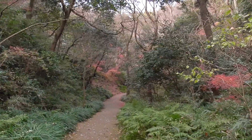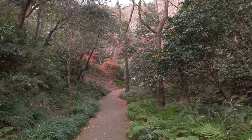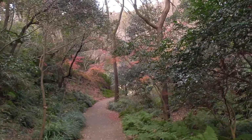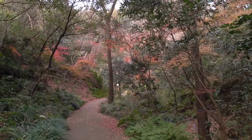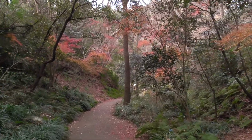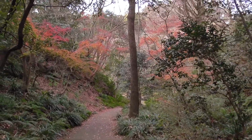Morning. Actually on concrete at the moment, but still very silent, or comparatively by Japanese standards. You can hear traffic away in the distance and PA announcements probably at the zoo, but anyway, I'm going to leave this switched on for a minute just so you can enjoy the autumn colours with me.